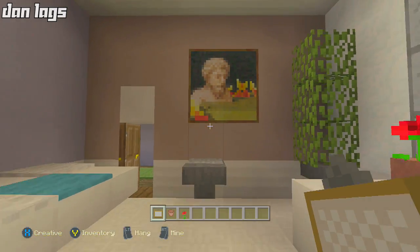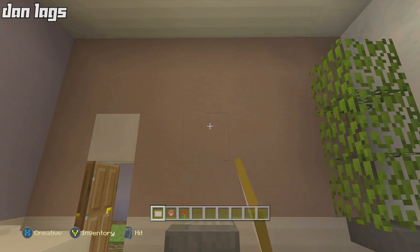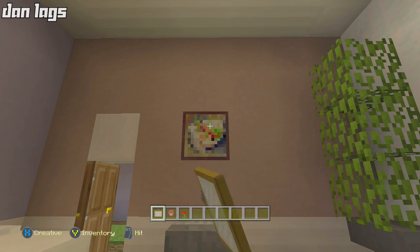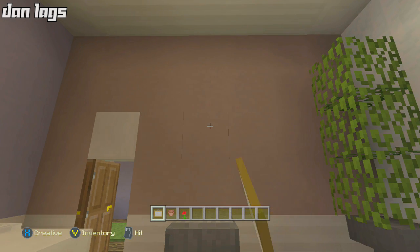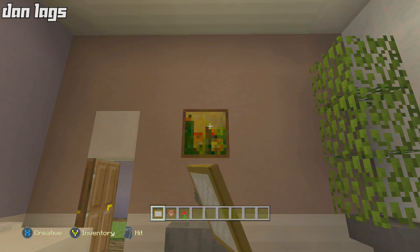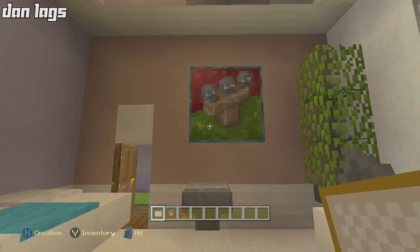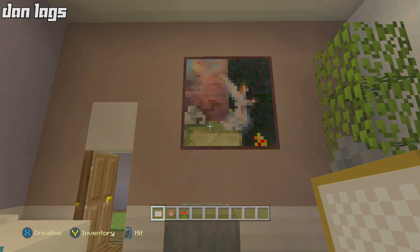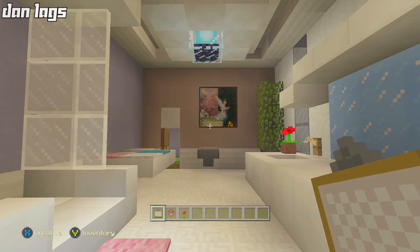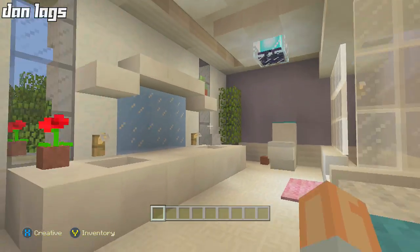Let me see if I can get that. Oh, actually, that one looks good as well. Maybe we'll do a 2x4. Let's just keep on placing them until we decide on one that I like. There's a lot of different options in the default texture pack. I do like a lot of the paintings, so can't really go wrong with this. That one's nice. Ooh, we could go with the wither one again. Nah, I don't think that's appropriate for a bathroom. How about that one? We'll go with that one. That one's nice. Alright, so I think that's good for the bathroom.